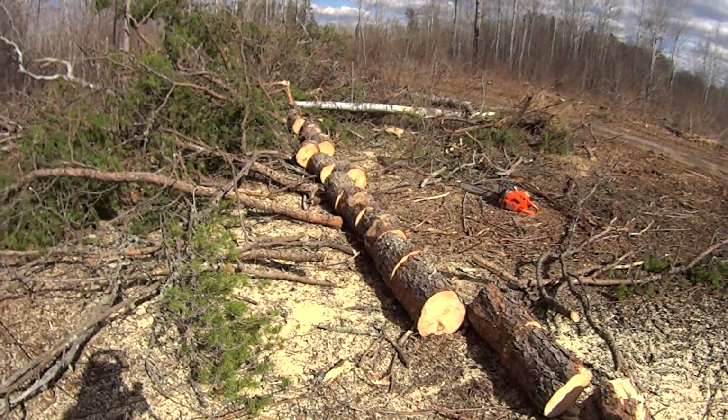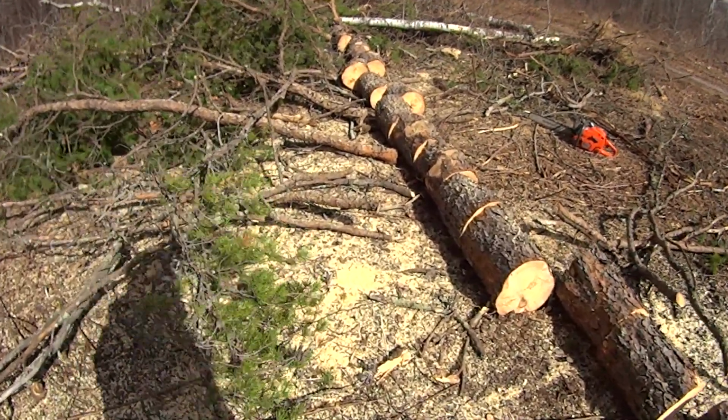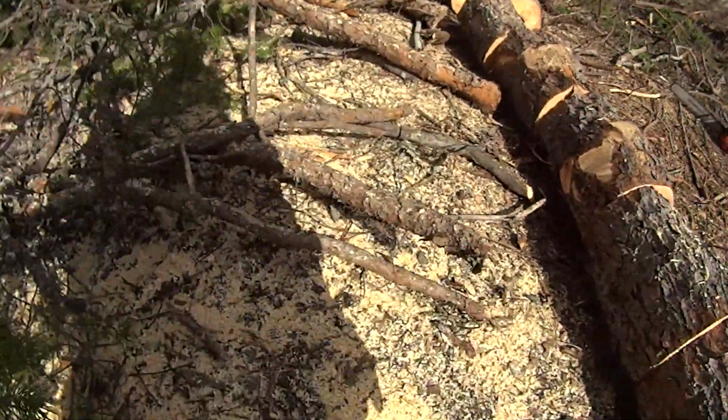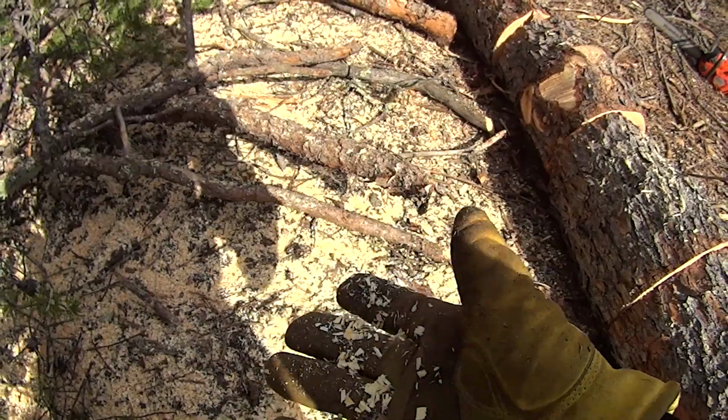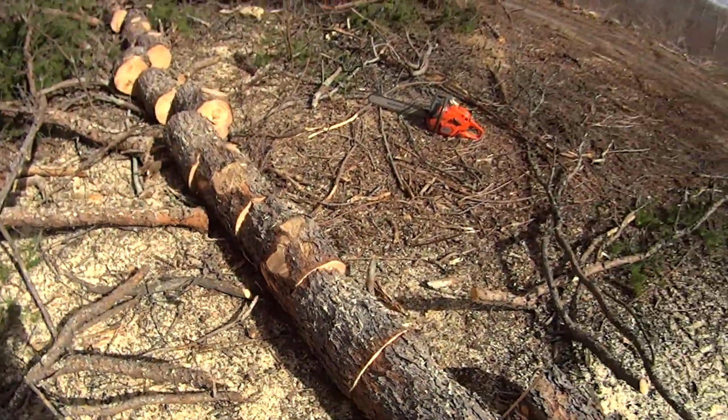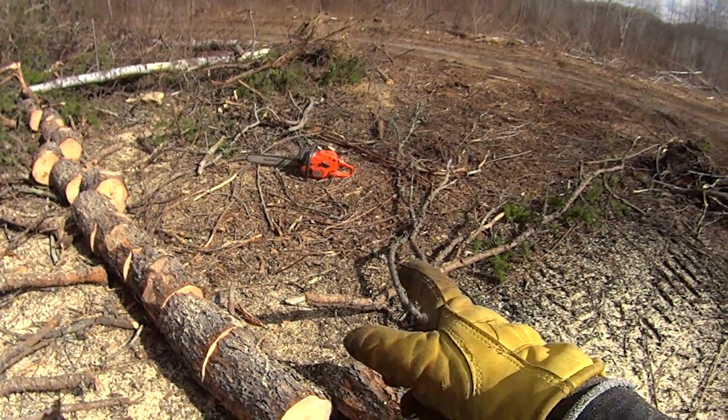Especially if you've got a dull chain in, like you can see here. I don't have a dull chain, I've got a very sharp chain. I'm making some nice big long flakes here when I'm cutting. So you've got to have a sharp chain.